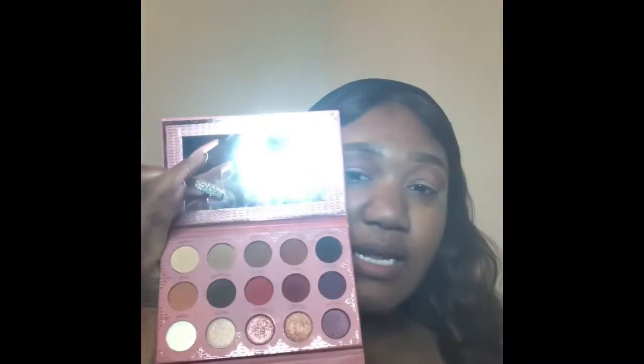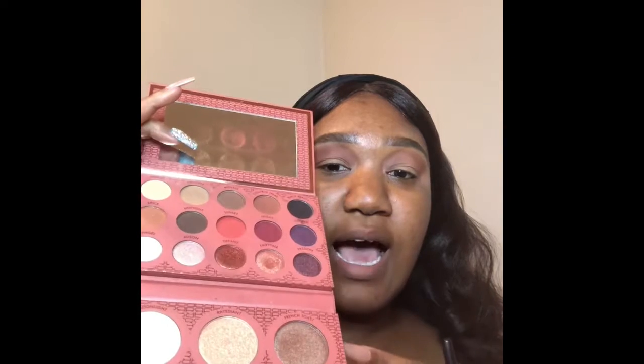Now the first one, if you don't get anything else that I'm saying, I would highly suggest that you get this palette, and you're going to see why in a second. It is a 3-part palette. I'm sorry you guys for the glare, it has a mirror, eyeshadows, highlighter, and contour. It's a bomb. The second palette that I was mentioning is not a 3-part palette. This one just has colors and a mirror. Let me cover up the mirror so it doesn't glare on you guys.